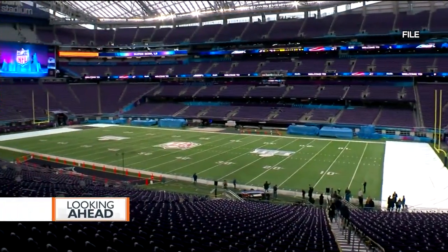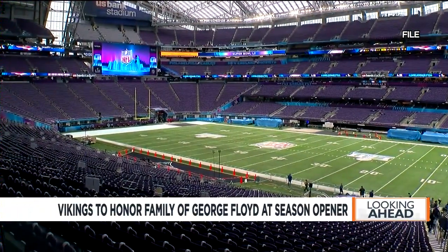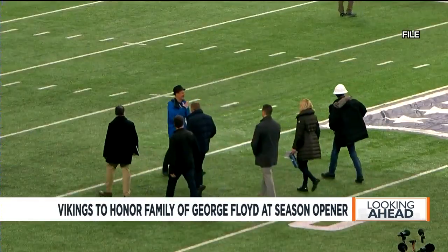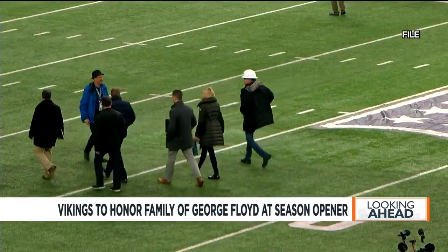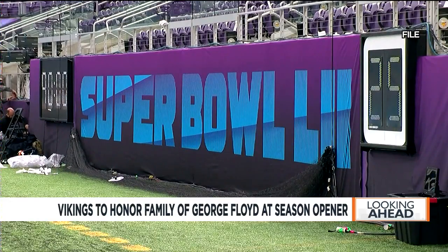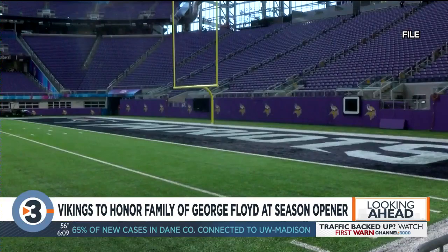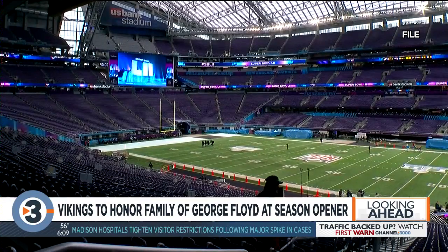The family of George Floyd will attend the Vikings season opener against the Packers this Sunday at U.S. Bank Stadium in Minneapolis. The stadium is about 3 miles from where Floyd died in police custody. Floyd's family members will be inside the building and recognized after the performance of Lift Every Voice and Sing, known as the Black National Anthem.